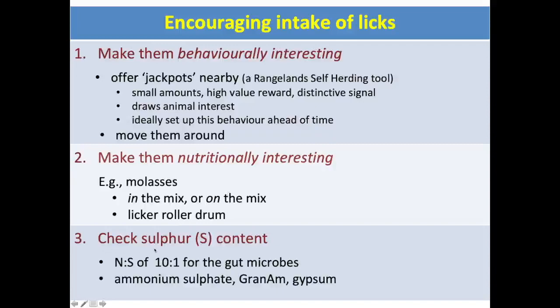The nutritional composition of the lick itself becomes important, and as we add nitrogen in the form of urea, or for that matter in any other form, we need to think about the sulphur content as well. It's very important for the nitrogen-sulphur ratio of what animals consume, as much as it's in our control, to be around 10:1, because that's the proportion needed by the gut microbes. So if we add nitrogen, we should also be thinking about adding sulphur in the form of any of these compounds and products listed here.